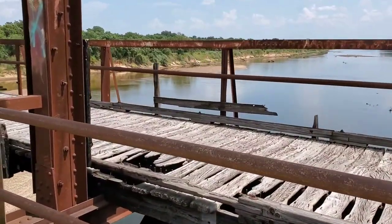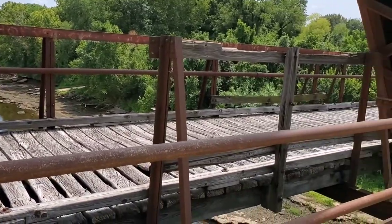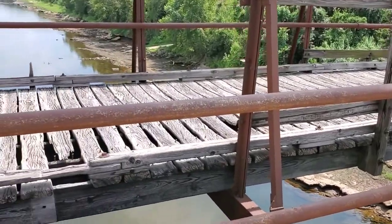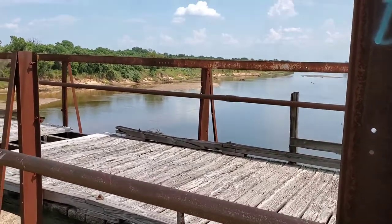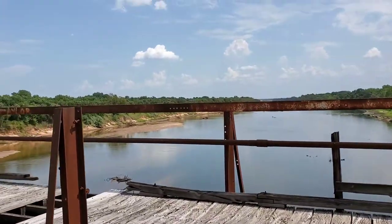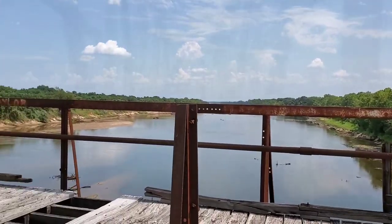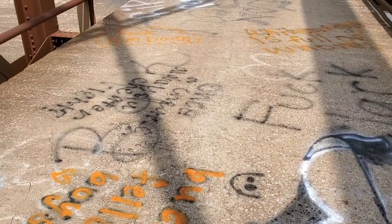I want to show you guys this old rickety bridge here. This used to be where you drove across here. One lane bridge. It's the old Carpenters Bluff bridge. That's Oklahoma over there, Texas over here. Used to drive across this bridge all the time.